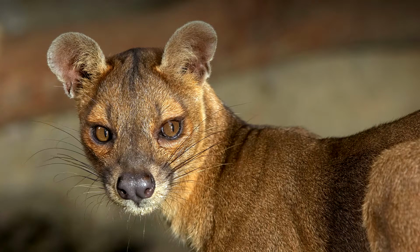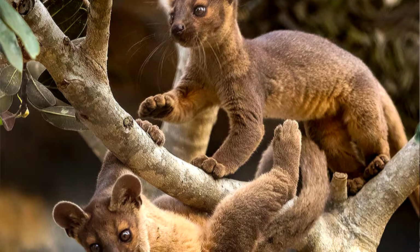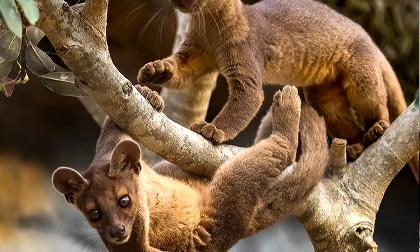Number 3 is the fossa. When you look at this animal, the first thing that comes to mind is a cat, but the snout is more like a dog's. I see some red features in the face. But altogether, it's such a cute animal, and it's only found in Madagascar. It's vulnerable with a decreasing population. It goes up trees for mating and for hunting, so I would love to see them run your obstacles.